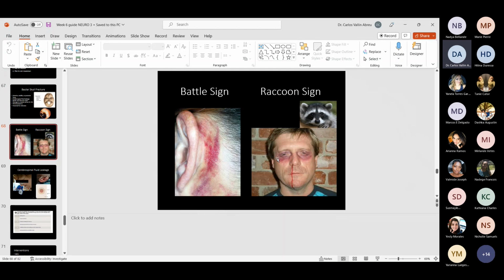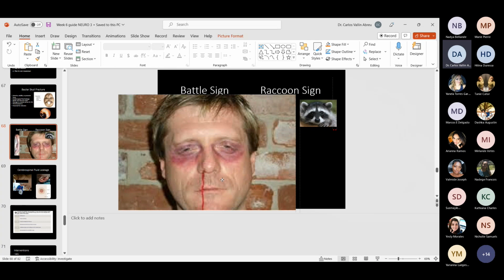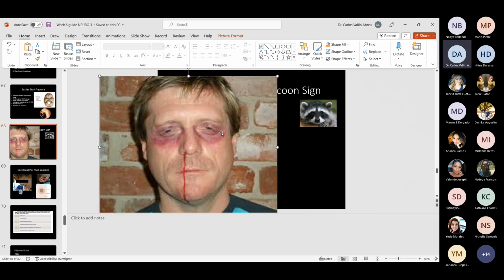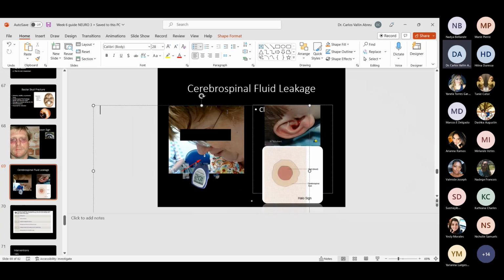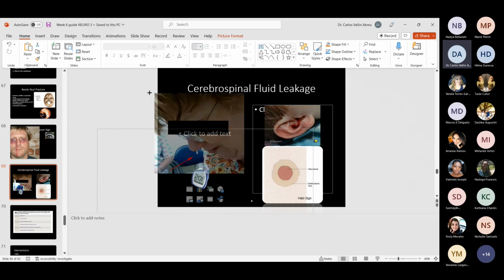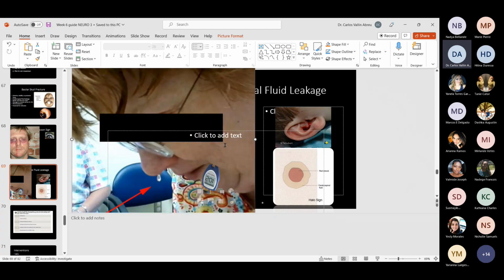Do you see this man? This man has raccoon signs and is leaking serosanguineous liquid through the nose. This gentleman had a skull fracture, but the patient is standing and is conscious. Probably drunk from the fight. And you can have people leaking cerebrospinal fluid, and it doesn't mean that the patient is critically ill. You see this person leaking cerebrospinal fluid, and obviously he is not unconscious, so not necessarily.